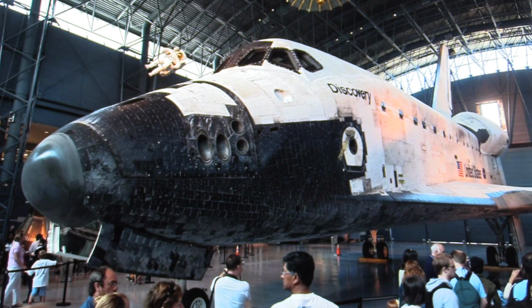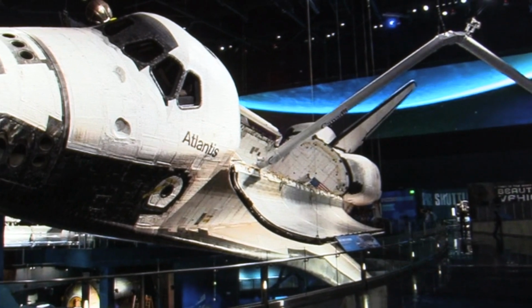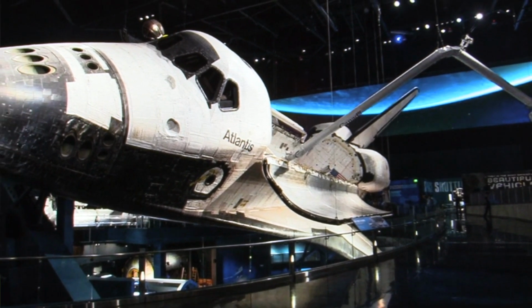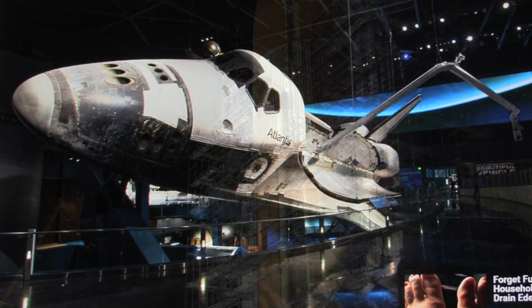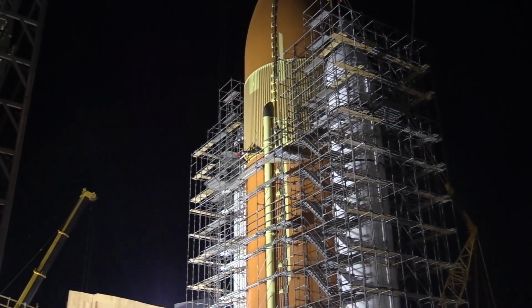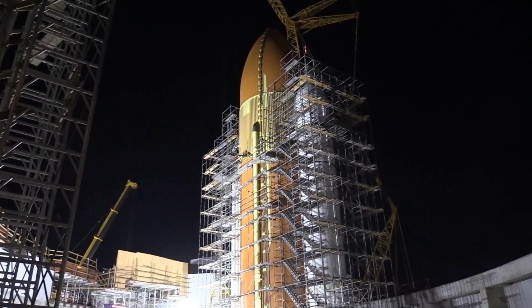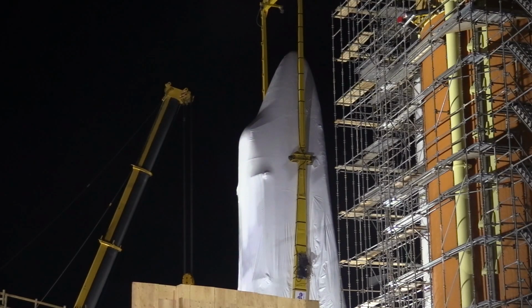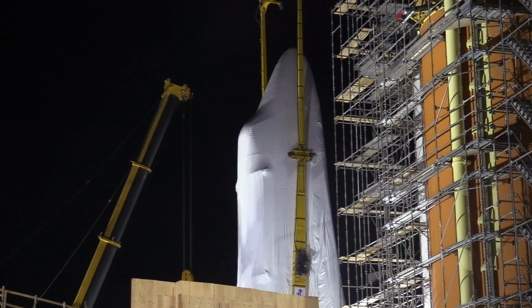So we have Discovery at the Smithsonian on its landing gear as if it just landed. We have Atlantis down at the Cape as if it's up in space. It's on an angle with the doors open and as if it's on orbit. And then here we have Endeavour in the launch position. It's the only place that you'll see a space shuttle stacked to the orange tank and to the solid rocket boosters, just like it was when we launched from the launch pad in Florida. I think it's the most spectacular of all the 3 configurations.